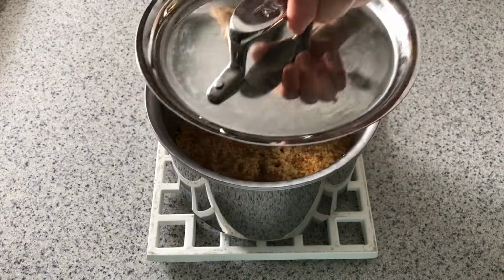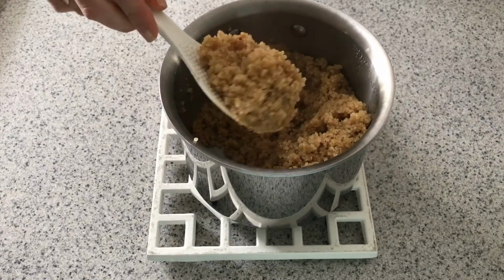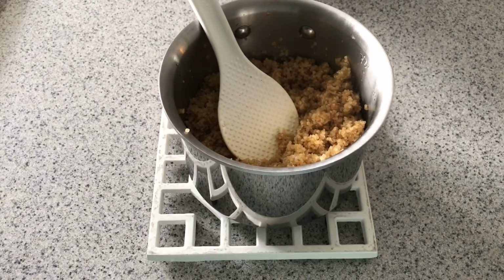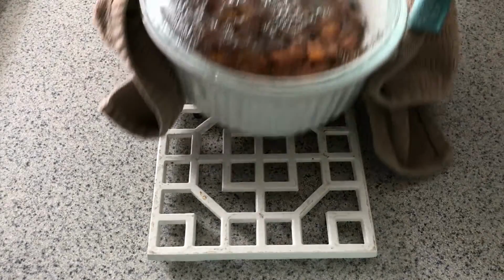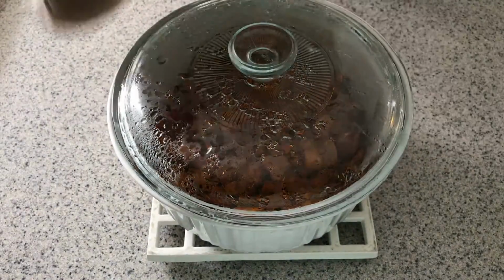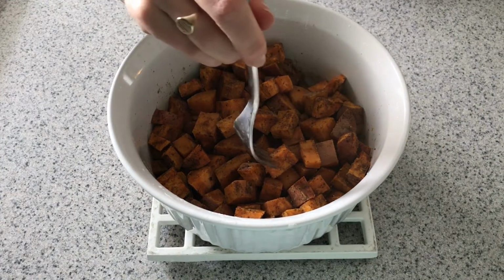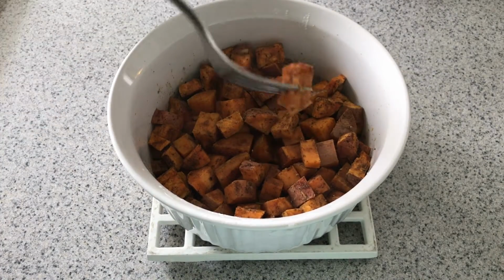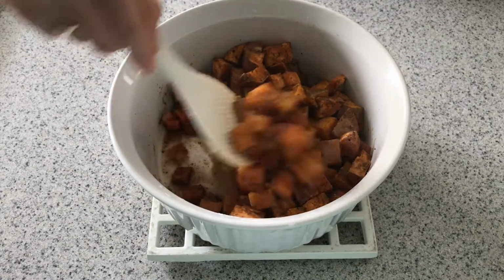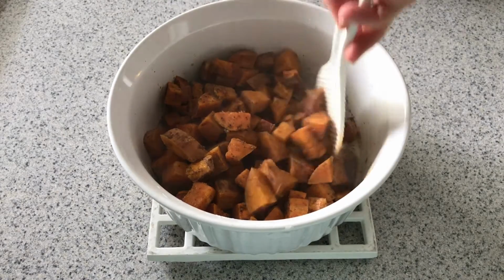Now my quinoa is done and it looks like this. Smells amazing with that vegetable broth, and as you can see, it's super light and fluffy and ready to go. And now my sweet potatoes are done. They smelled incredible. They were super hot, so I was being really careful with the lid, and I just checked them to make sure that they were nice and tender, so I just used a fork and pierced one to make sure I could get through it. And then just stirred it up to make sure all the pieces were coated with the spices.